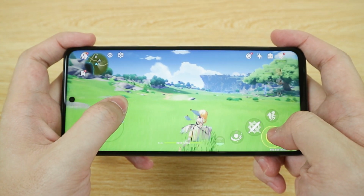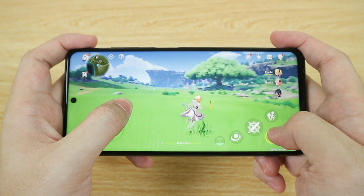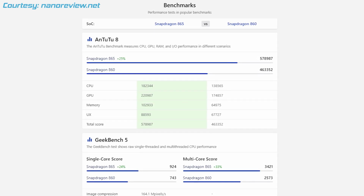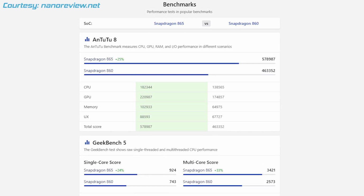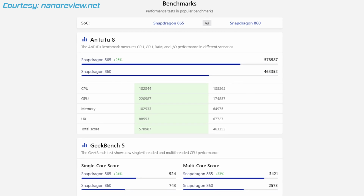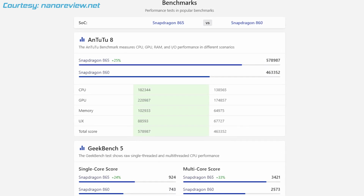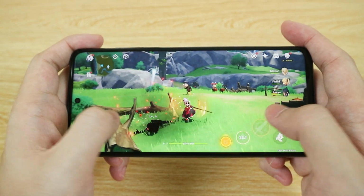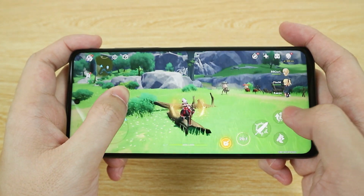The phone does still get hot, but not to the point that it would be uncomfortable for the user to hold. So in terms of performance, this is just a flagship experience for under $300, which is insane. And just for comparison's sake, the Snapdragon 860 performs almost the same as last gen's Snapdragon 865, which is again insane. And take note, this is me running Genshin Impact on the highest settings at 60 fps.